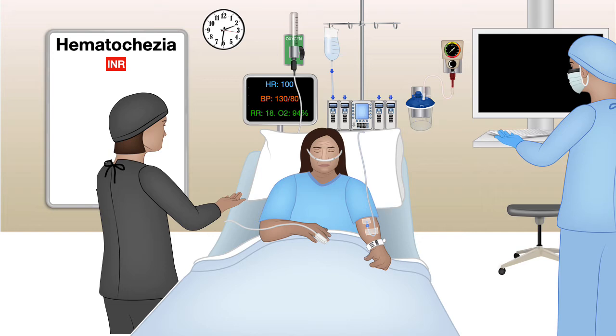Here is a woman who is admitted with lower GI bleeding, and you notice that when the blood work comes back, her INR is high. In that case, do you jump and transfuse fresh frozen plasma or prothrombin complex concentrate? At what level you need to transfuse is very important for us. Recent literature has suggested that you could safely do endoscopy and offer hemostatic therapy with an INR of less than 2.5.